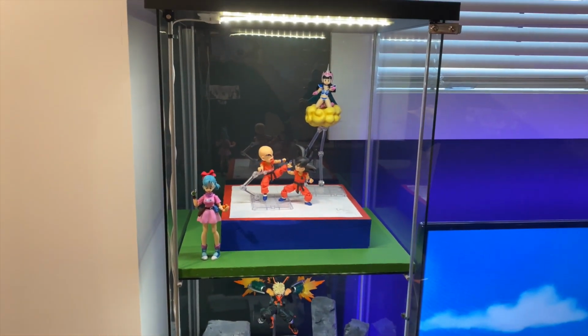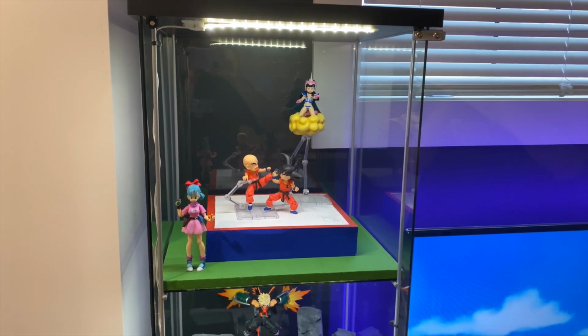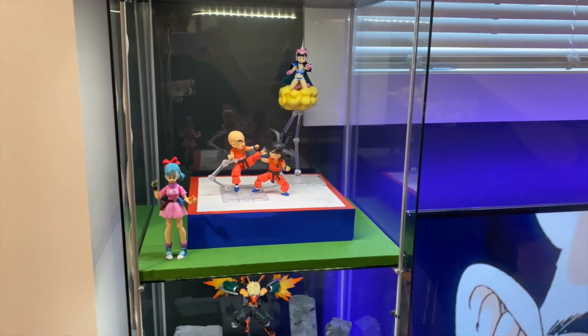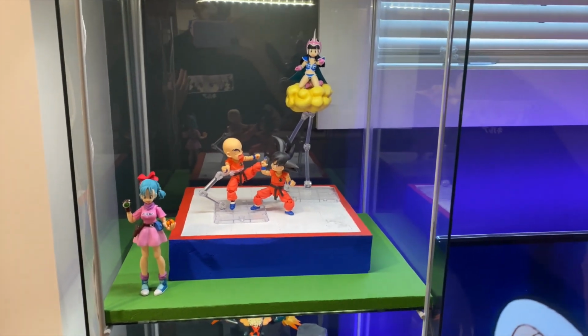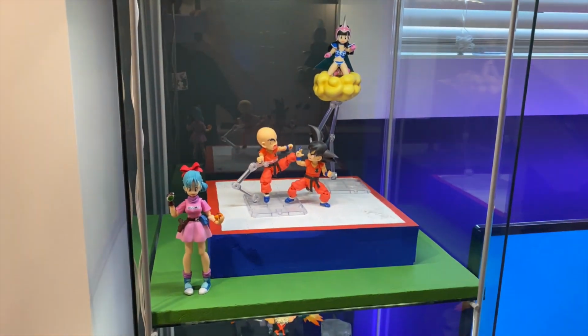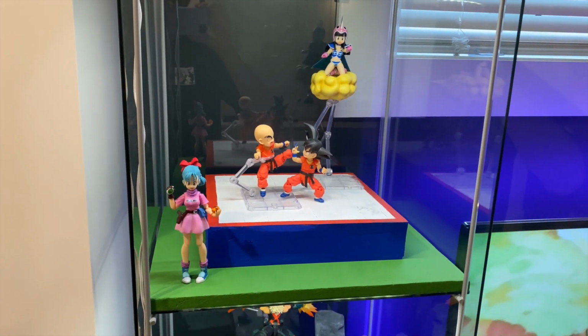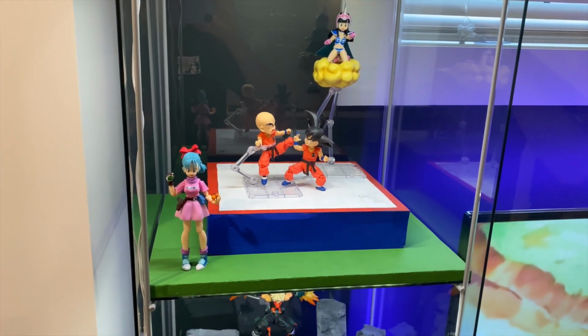This setup is one of the very few that hasn't changed at all from the last video. I've been slacking on picking up OG Dragon Ball figures. I feel like I've said that the last three collection updates. But I really want to get Jackie Chun. I've been rewatching the original Dragon Ball and it just makes me want him even more.